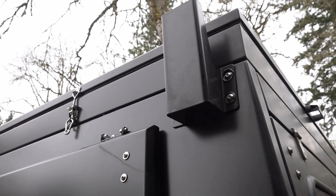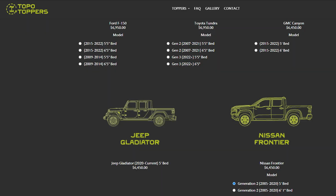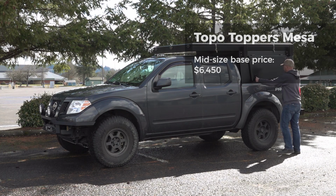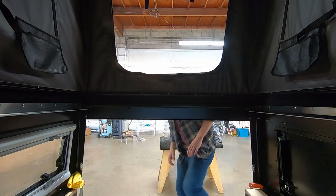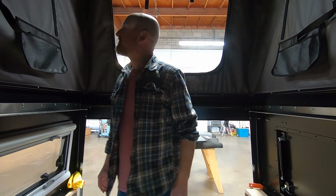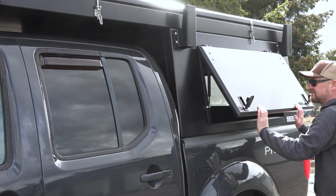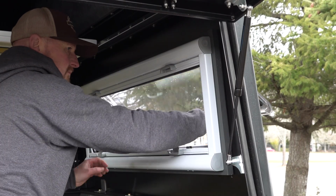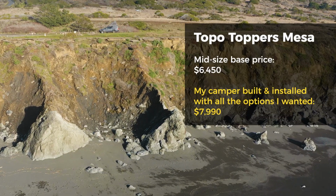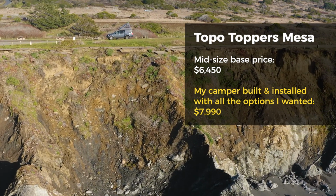Even with this well-thought-out design and durable construction, the Topo Mesa is among the most affordable pop-up campers out there. The Mesa for a mid-size truck starts at just $6,450. Side panel options and other upgrades increment the cost up depending on how you choose to configure your camper, but with such a reasonable base price, you have leeway to option out your camper exactly the way you want. My camper, as configured with the cargo door, awning brackets, and splurging on the Arctic Turn window, still only came to a total of $7,990. That's below the starting price of other campers on the market.